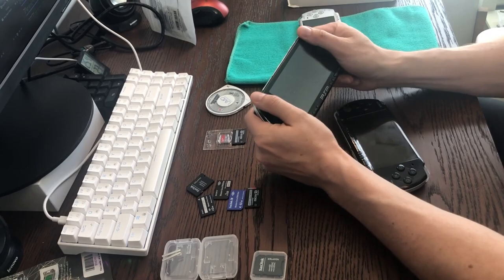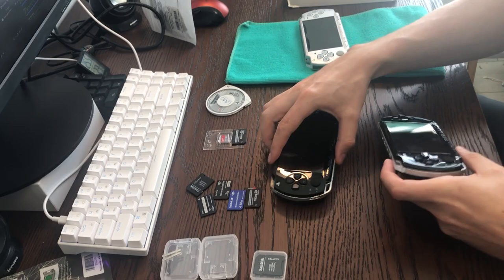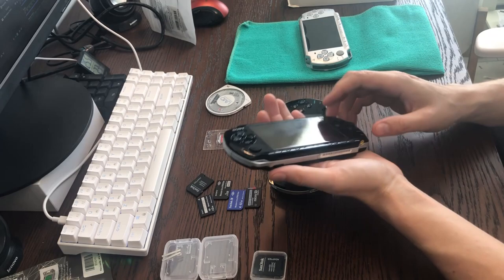It is heavier though, probably double the weight or so. Maybe not exactly double, but definitely a fair bit heavier. So that's something to consider there. A little bit thicker, a little bit heavier. It feels more premium, I will be honest about that. It feels like you're holding a more premium device with more weight, more substance to it, so it feels really nice to hold. Slightly less pocketable, I guess, than a PSP 2000 or 3000, but they're all fine.